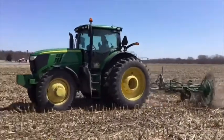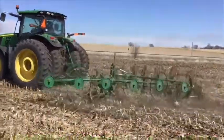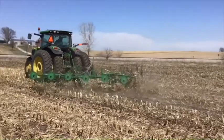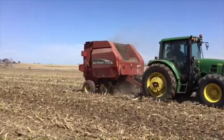One of the first things that we did was to bale corn stalks for our cattle operation. First, the stalks are raked into windrows. Then they are baled into large round bales.